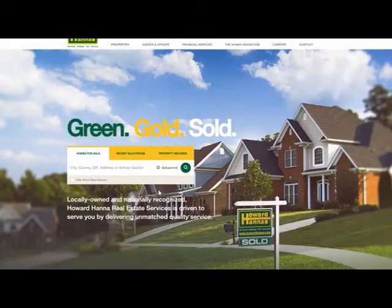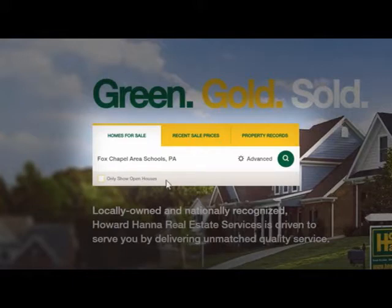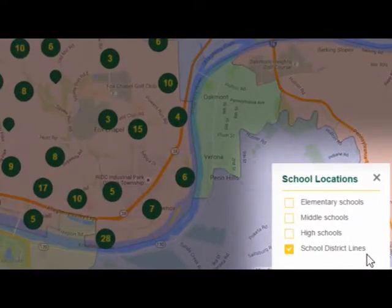To get started, go to HowardHanna.com and type your desired school or location into the search bar. Then, click the magnifying glass to start your search. You'll see a list of homes along with a map. Click Show Schools to see schools in that area.